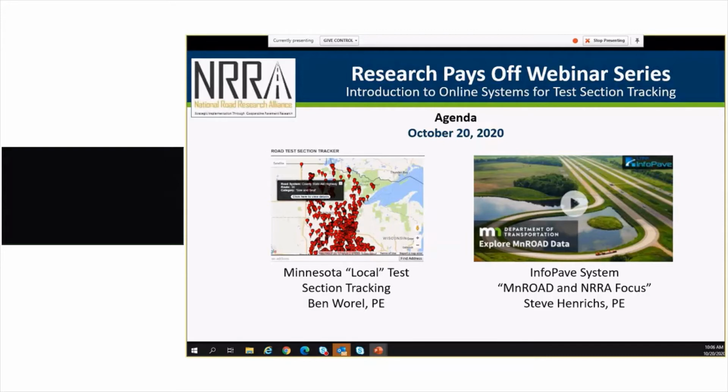Again, this is a really good system, I believe. It's taken the InfoPave system from FHWA, and we simplified it to our use, but this could be something that other accelerated testing facilities could utilize. They could use the structure of our database, put the data in, and utilize the system fairly easily if they wanted to put their data online. So let me start with Minnesota local test section tracking.